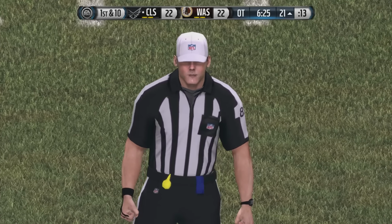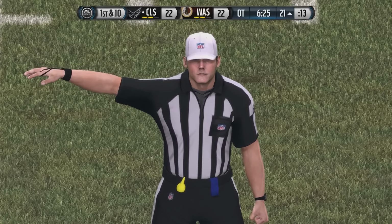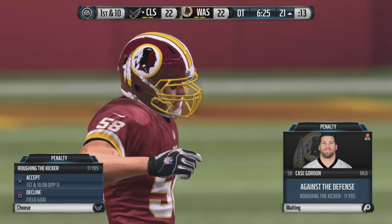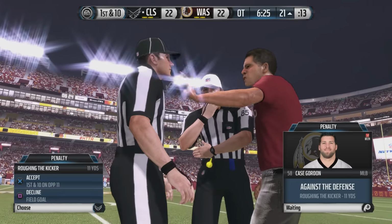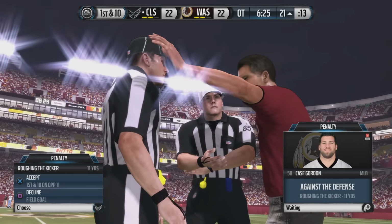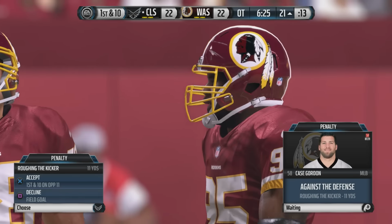25-22 in overtime here. And what a performance. Sean Sutton getting it done, man. The breakout player from last year. That was Case Gordon. Really, dude? Come on, Case. But overall, a great performance from the Aviators getting it done.